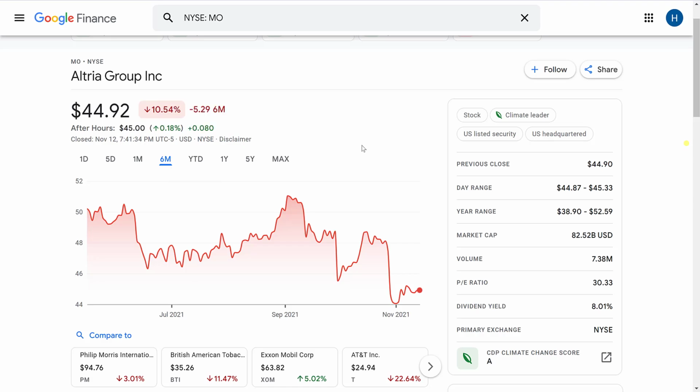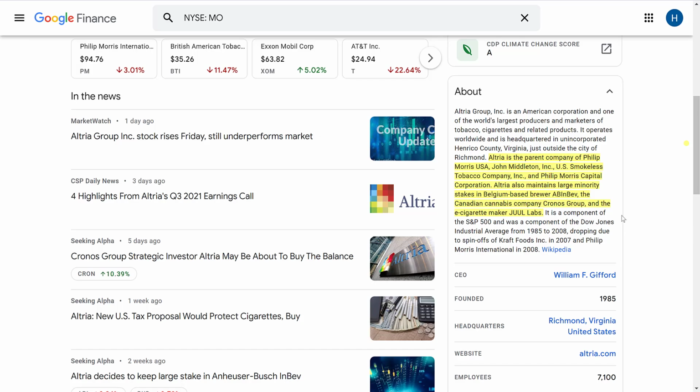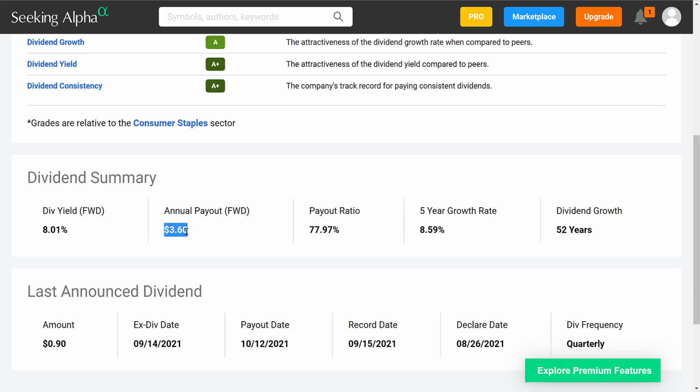So first up is Altria Group, ticker MO. As we can see, they trade at $44.92, and over the past 6 months, they are down 10.54%. Altria Group is the parent company of Philip Morris, John Middleton Inc., U.S. Smokeless Tobacco, and so on. Pretty much what they do is tobacco, cigarettes, and related companies like that, alcohol, cannabis, and they're in some big markets. So what we'll see right here is that they have an annual payout of $3.60, a payout ratio of 78%, a 5-year dividend growth rate of 8.59%, and dividend growth of 52 years.